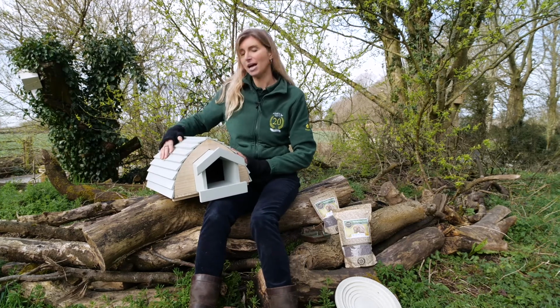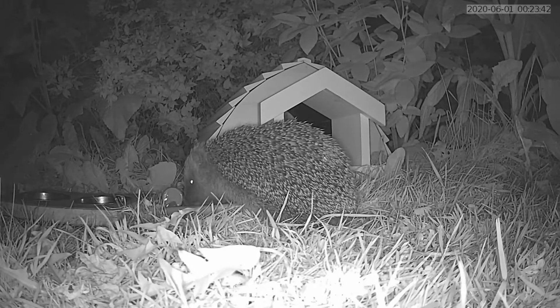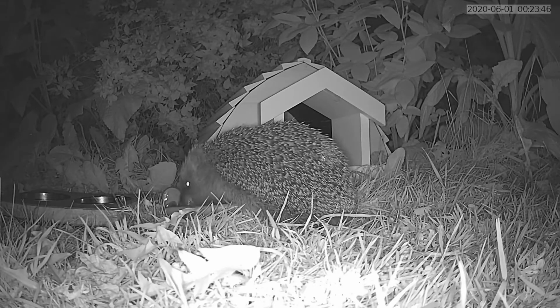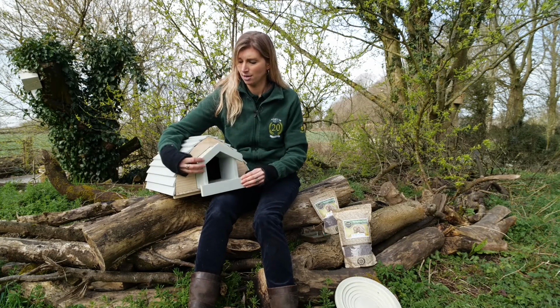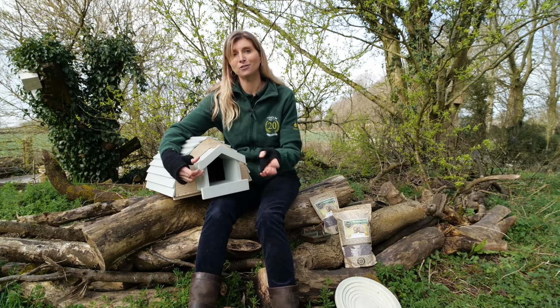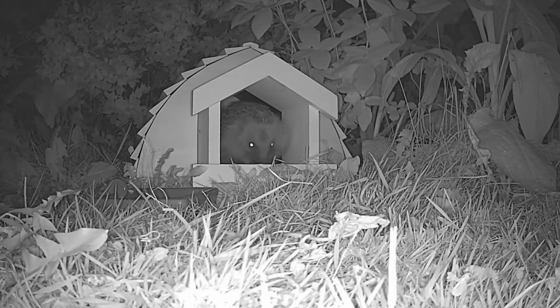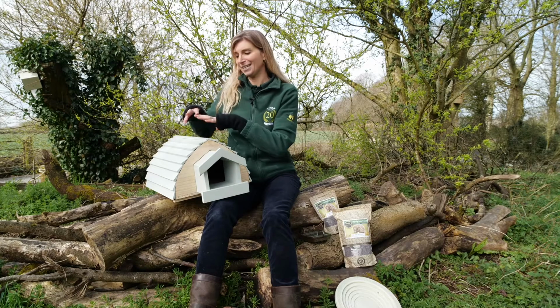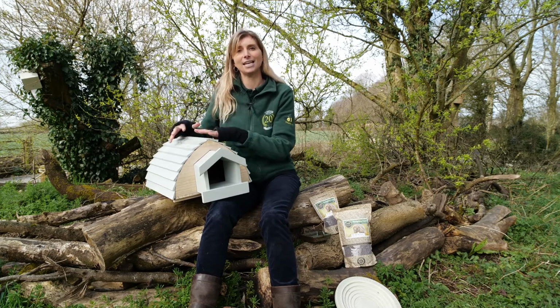So here we've got our Hedgehog Barn, and it's been specifically designed for hedgehogs. So you can use this extendable door, which I'll just show you. It goes easily in and out, and this provides the option for you to put the food inside the barn, and that stops predators from being able to get the food. It also helps prevent any attack of the hedgehogs, so they're kept really safe in there.